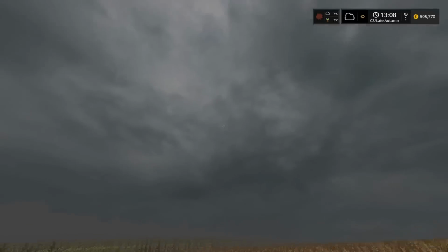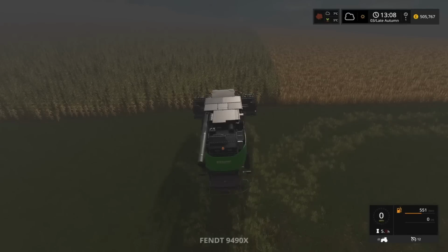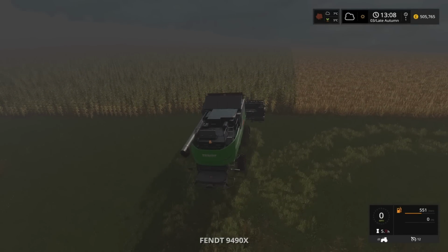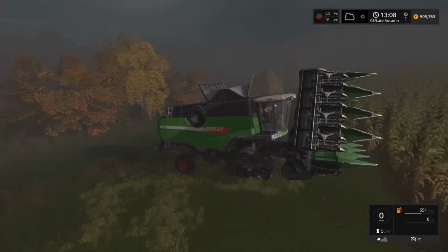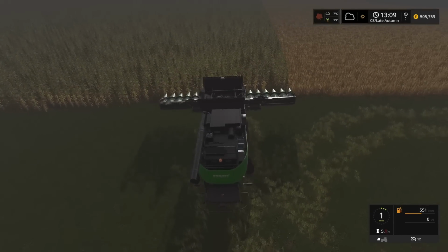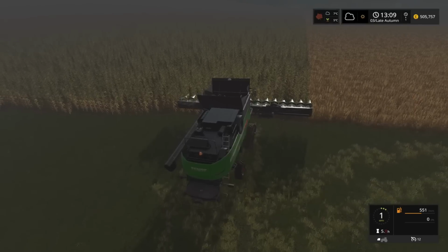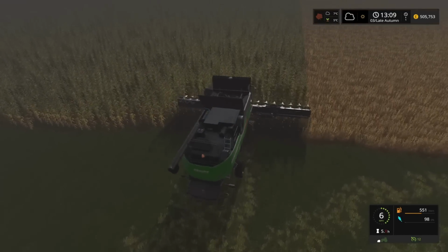Oh, is there some sun somewhere? Right. Once we're done, the Fent will go back to Mitch at Agco. Been an absolutely brilliant loaner. Right, let's get this line just right. Let's see how we get on.